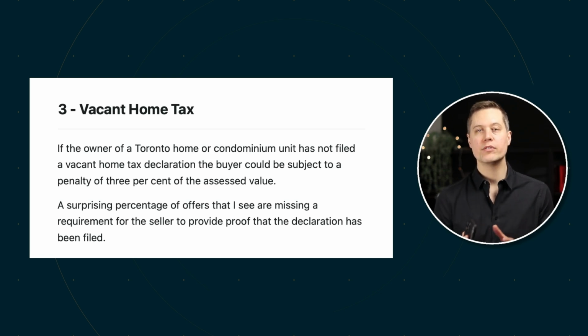and the fact that a buyer and seller need to be clear about whether or not the occupancy status has been declared and what can happen if it hasn't. So yes, you definitely want to be sure that there is a clause in the agreement of purchase and sale that addresses this so that there are no issues on closing or after closing for the buyer.